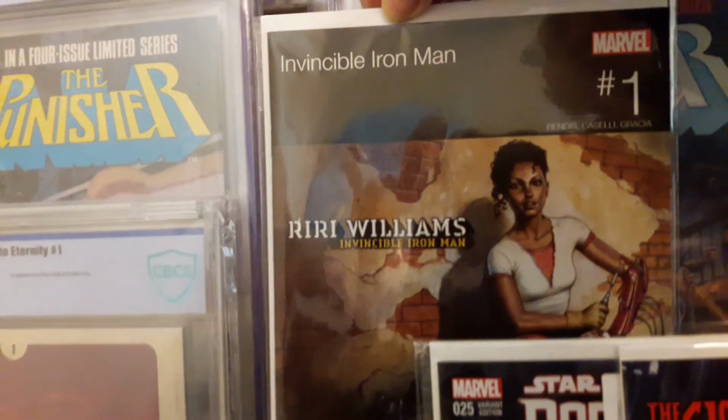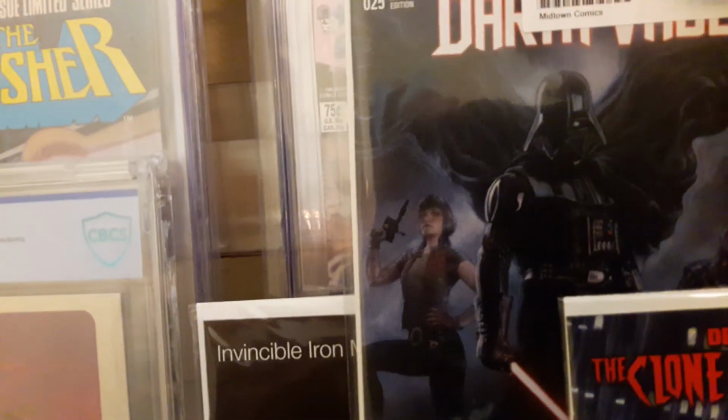The Invincible Iron Man #1, the Granov variant. Anybody that knows me knows I collect Granov. Darth Vader 25, Granov variant.